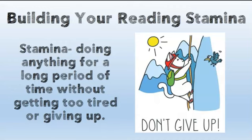Today we're going to talk about building your reading stamina. What is stamina? Stamina means doing anything for a long period of time without getting too tired or giving up. So I know that reading for a particular amount of time, especially if your teacher says, okay, everybody, we're all going to read silently for 15 minutes, some of you probably think, yeah, right. Well, let's talk about how we can increase our reading stamina.